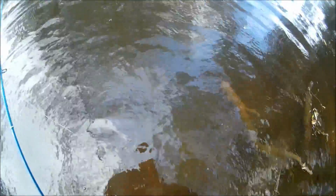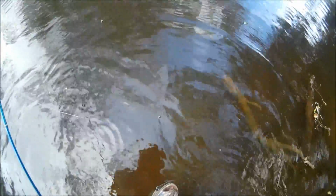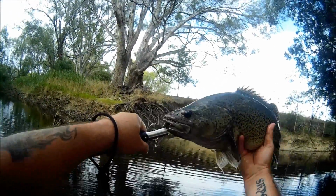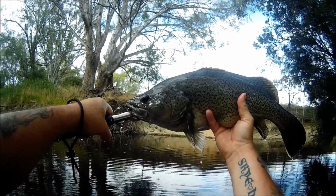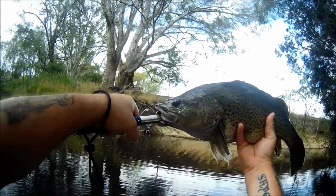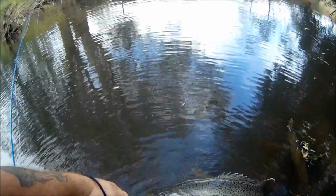Righto, he is unhooked. Put my pliers back in my pocket. Alright, buddy, come on. He is an absolute corker of a trout cod. I've seen longer. I've seen him up to nearly 65, 70 centimetres come out of here. He's probably about 55 to 56, something like that. But he's so fat. Absolute fighting machine. See you, mate. Off he goes.